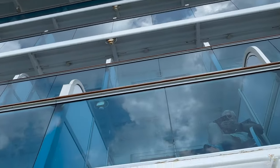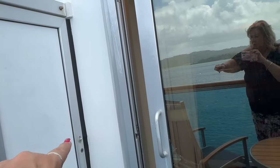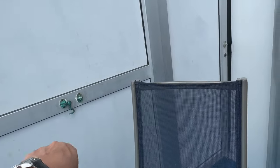And especially for Alaska, I love an uncovered balcony because it becomes like a family, you know, people looking for wildlife and everything. You can see that most of the doors will open between the balconies. So if you have a relative or friends next to you, you can open this door. The whole panel does not come open, but just the back portion comes open and then hooks there, as you can see.